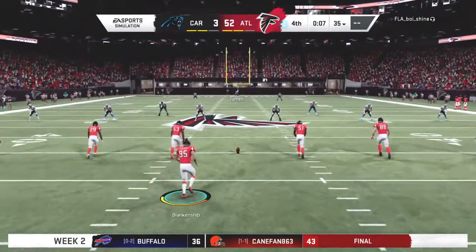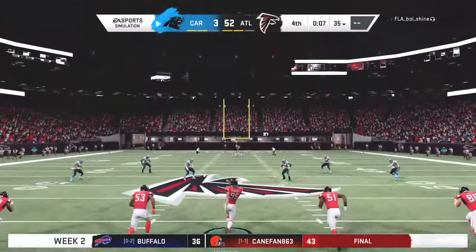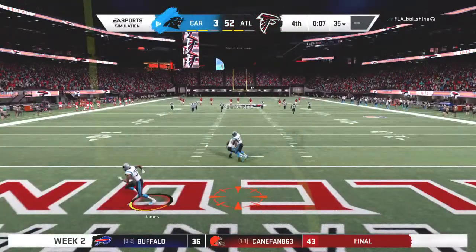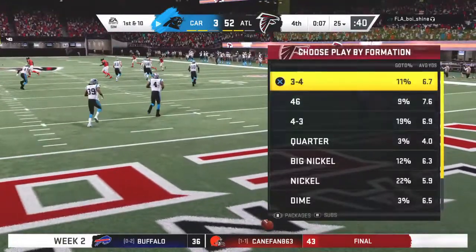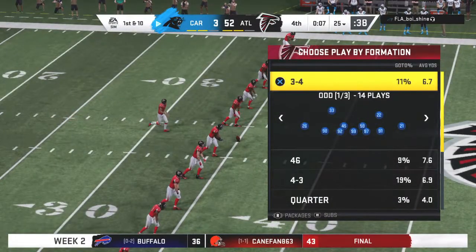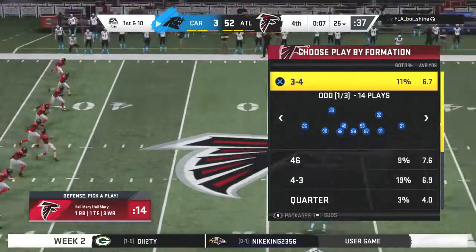Set now to kick this one away, and off it goes. Good work, boys. Let's go. 25-yard line.